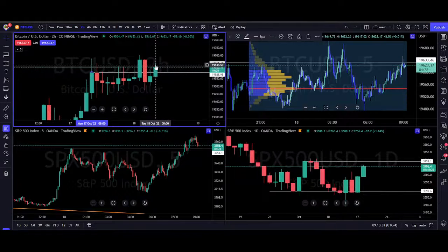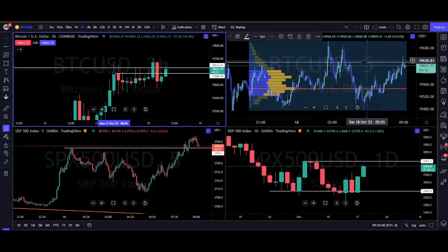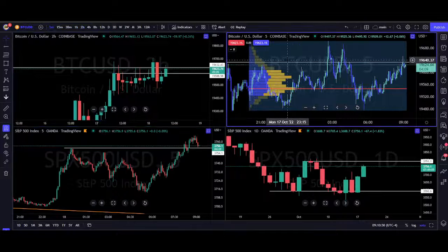And then on this 2-hour session, you got 49 minutes left. So you're going to have the open coming up here in about 20 minutes. And that'll be the last portion of the volume for the day. So a close above this would have me more bullish on the day. So not really liking the short.